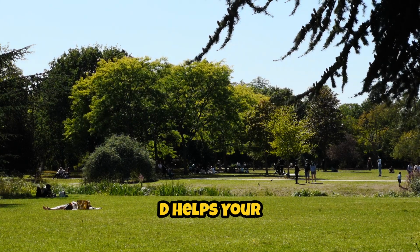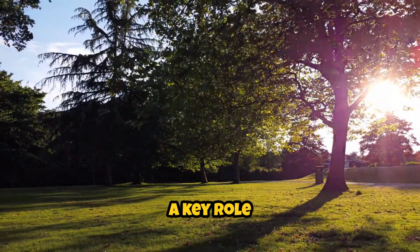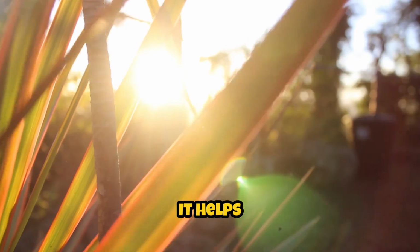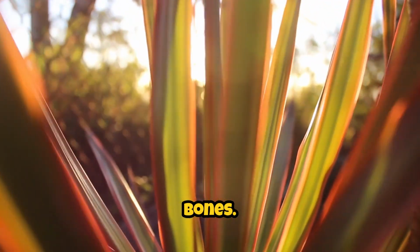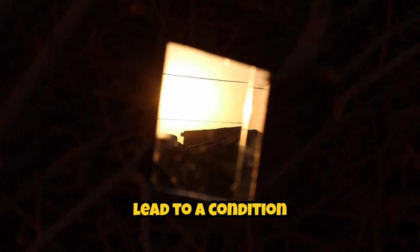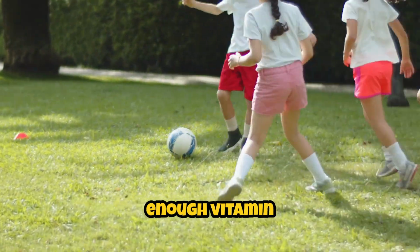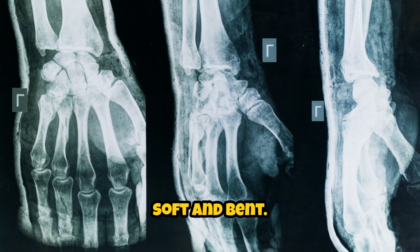How vitamin D helps your bones and muscles. Vitamin D plays a key role in keeping your bones and muscles strong and healthy. It helps your body absorb calcium, which is needed to build and maintain strong bones. Without enough vitamin D, bones can become weak and break easily. This can lead to a condition called osteoporosis, where bones become fragile. In children, not having enough vitamin D can cause rickets, which makes bones soft and bent.